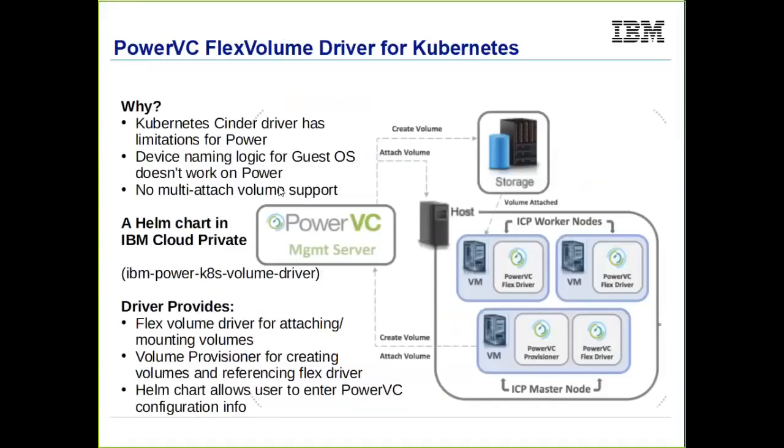I said I would mention IBM Cloud Private here near the end of the presentation, though. There are other things that go along with IBM Cloud Private. It's a fairly expansive portfolio. But one of the things we provided from a PowerVC perspective was this concept of a flex volume driver. So if you're not familiar with IBM Cloud Private or Kubernetes or Docker, you've probably heard of Docker containers. Kubernetes is an orchestrator of Docker containers in an environment, and IBM Cloud Private is IBM's implementation of Kubernetes.